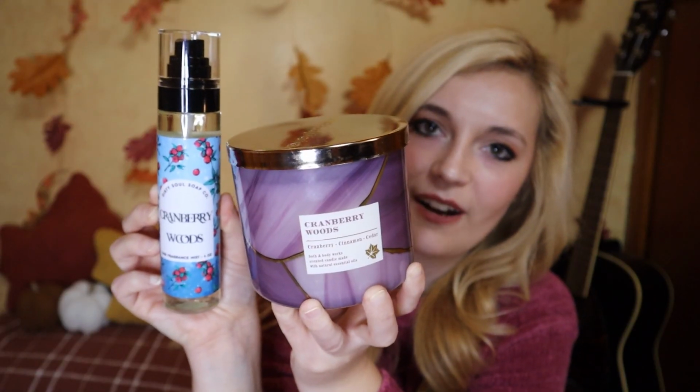Now we are gonna compare Cranberry Woods, another favorite for me. This is definitely my nostalgia scent. When I smell this scent, I'm just transported to childhood. Although, now that I've smelt that Warm and Cozy, the original scent, that also transported me to my childhood. That transports me to fall.